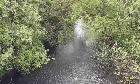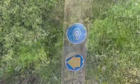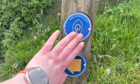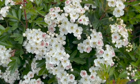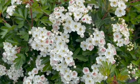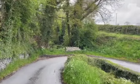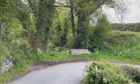Crossing the River Cusher now. So this section of the Ulster Way still follows the St Patrick's Trail. So we've been doing a wee bit of road walking, but we've got quite a switchback here, a bit of a horseshoe bend.